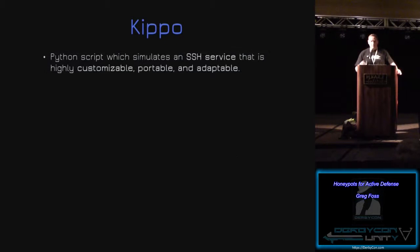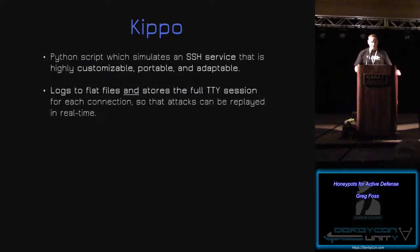The nice thing about Kippo is that it's just a little Python script that you can heavily customize to look like all of the other Linux hosts within your environment. It looks exactly like whatever you want it to look like, and you can further customize the command output and all sorts of other stuff. So it's a very easy little tool to push out to multiple devices within your environment.